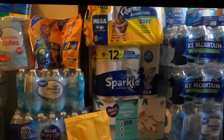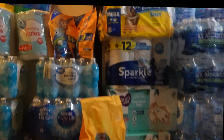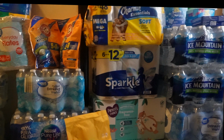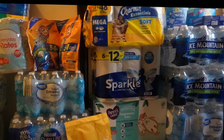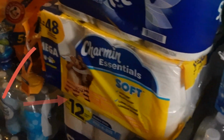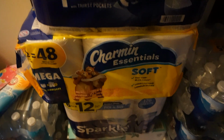The Ice Mountain water was $5.88. The Nestle and the Great Value spring water were both $4.38. Great Value purified water was $2.92. And then there's a Sam's brand, which only comes in 28 bottles, but they're 20-ounce bottles. That was $3.98. The Charmin 48 rolls was $12.97, and the Sparkle for 6 rolls was $12.88.